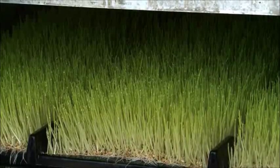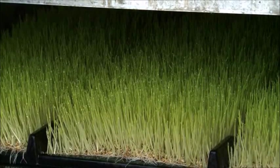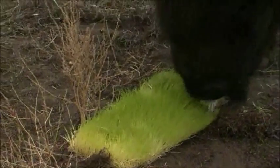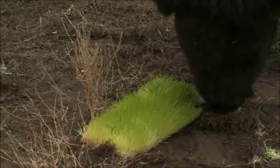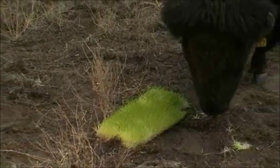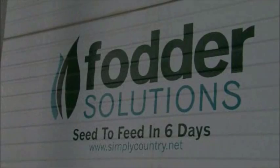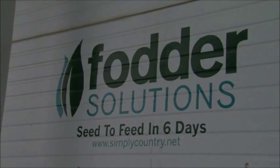We know our input, we know our output, and it gives our animals nutritious feed year-round. It requires a lot less water than say farming an acre of land or irrigating our pastures during this drought. So it's a nice way to supplement any type of grazing or foraging they can do out in the pasture, but they get something nice and moist as well. It's a whole food. Basically, it's seed to feed in just a matter of days.